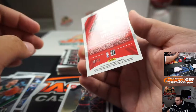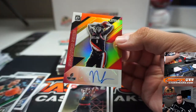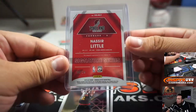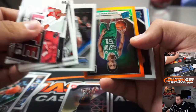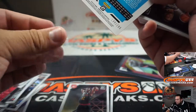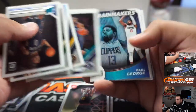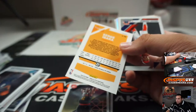And we got Nassir Little, and it's a 6 or 5 out of 10. So it's a gold signature series auto. There you go, none bad with getting a gold. Tremont Waters to 199. Serge Ibaka to 59.